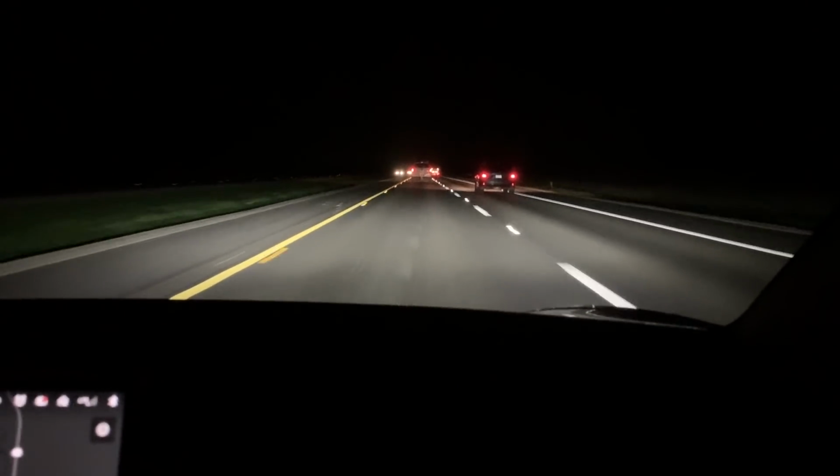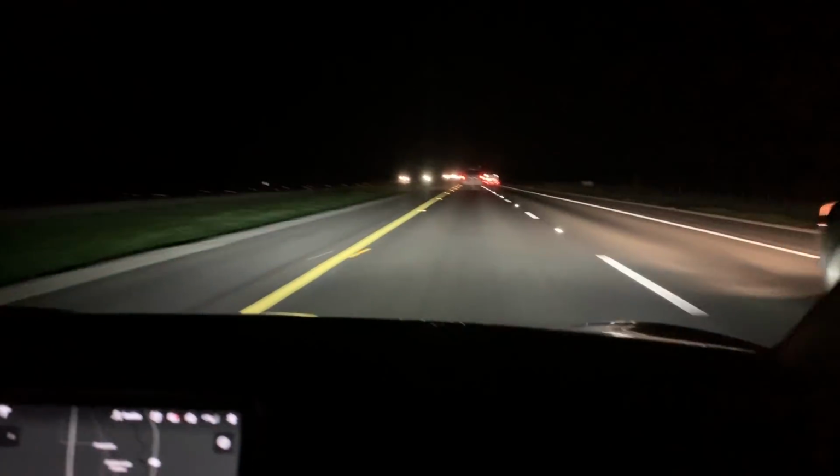I absolutely love this car, and I'm glad to have it back. Are you glad to have it back? Yes. Glad to have it back. All right, awesome. Well, we will continue on with the review.